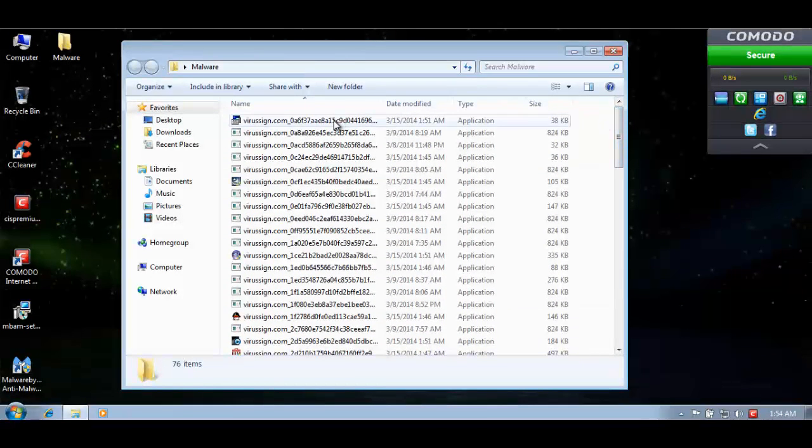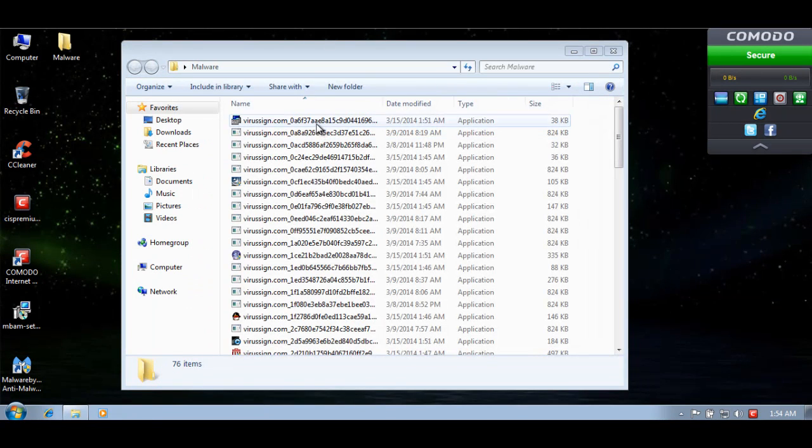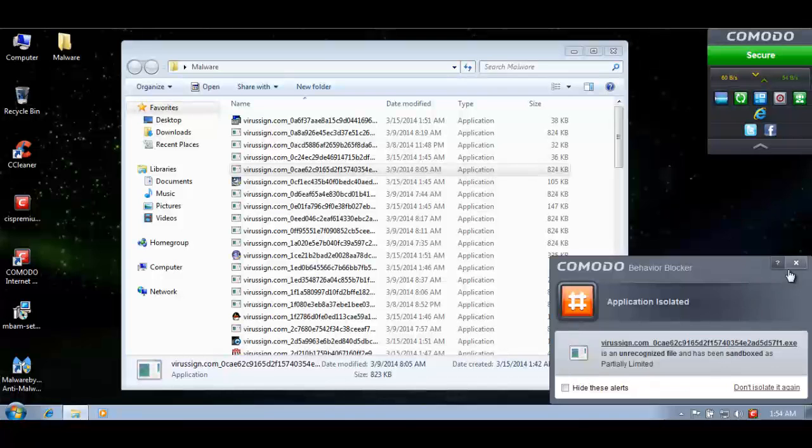But anyway, now let's try run these files with the default settings. And let's see if it can protect us. That's what matters the most, right? Ultimately, that is the thing that is important, whether or not we are protected. So we'll try running these files. See what happens.